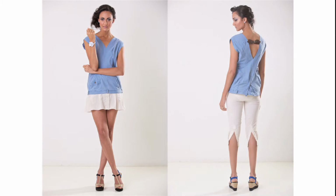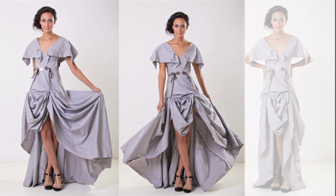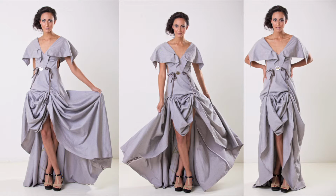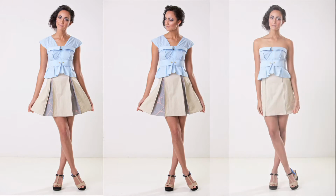I have only used natural fabrics in my collection, such as cotton and hemp. One of the cotton shirts I have dyed using coffee to alter its color, and on the other fabrics I have painted street grid patterns with bleach. These patterns were inspired by the urban environment.